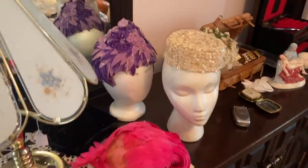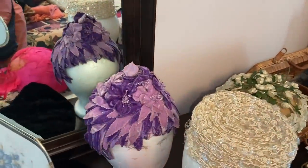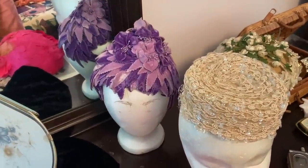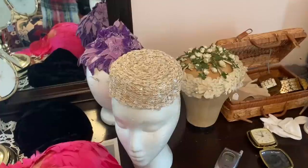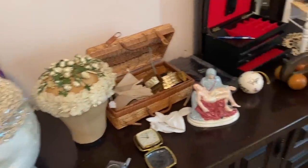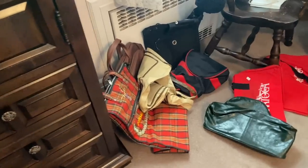And here we go, hats. Oh, that chicken's lost a few feathers. I like this one though. It's just really, really tiny, so I don't think it's going to work. But at least there's a few, and yes, I'm not even putting them on. They're just way too small for me. I don't want to destroy them just to have a lark.